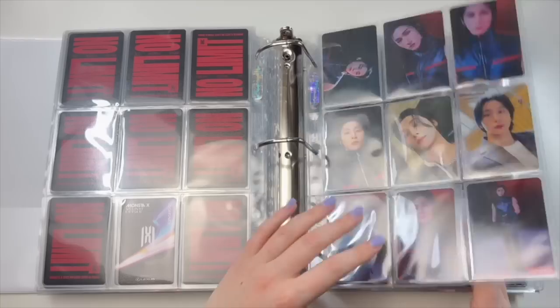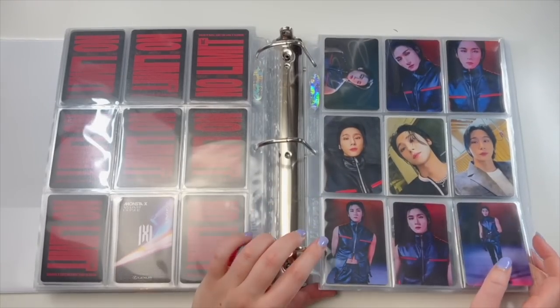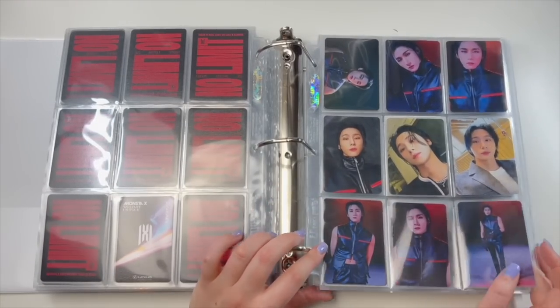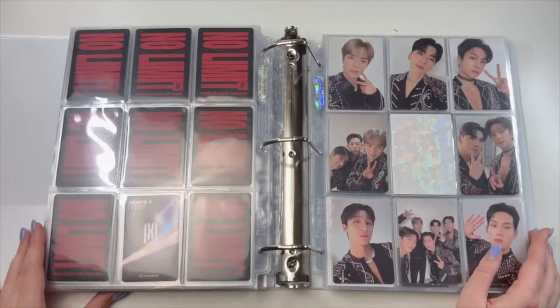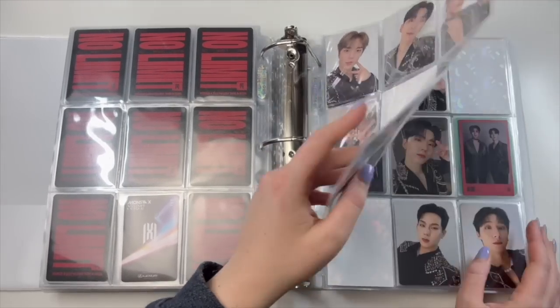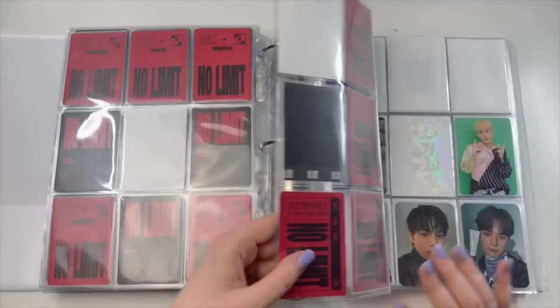I really hope they do trading cards again for their upcoming fan con, because I am very much lacking in SHINee photo cards, and I feel like that would be a great way to bump up my SHINee photo card collection. Also, I had a really fun time collecting those cards.